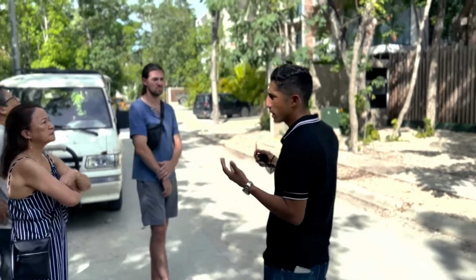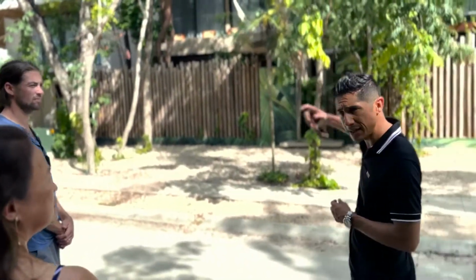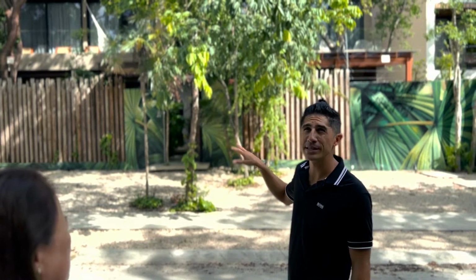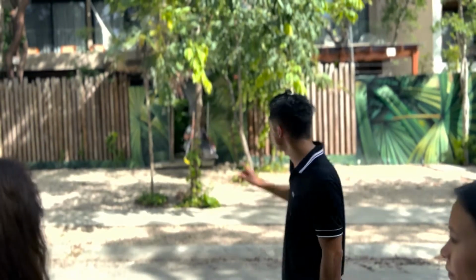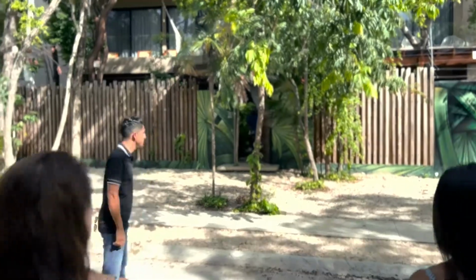Different concept. So the colors, this one actually has common areas. This is where Nick invested as well, so we'll see his unit in a bit. And this is a newer one. We just delivered the units in February. How long was the construction? 18 months. 18 months on this one, 24 months on the other. This is only 6 units.